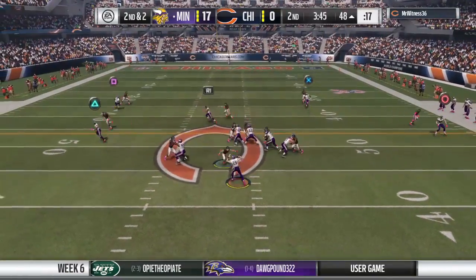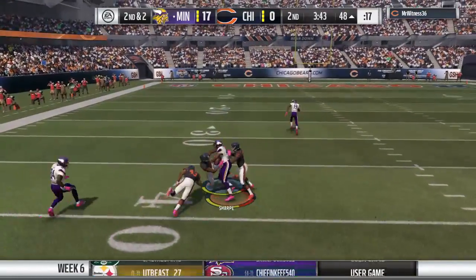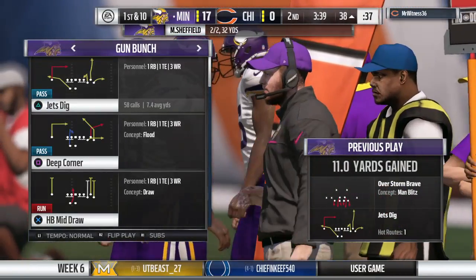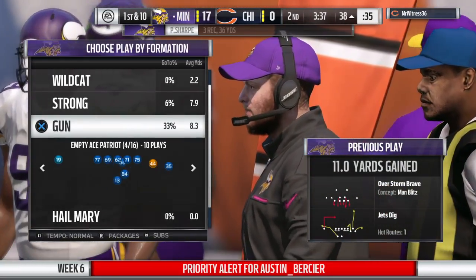3-19. Out of the gun, they'll look to throw. Throwing left side here, and it's complete. And he's brought down. Give him 11 yards that time and a new set of downs.